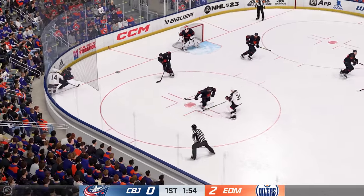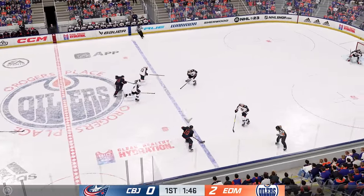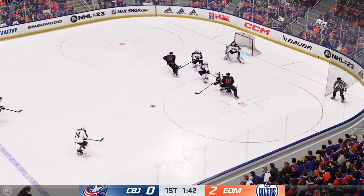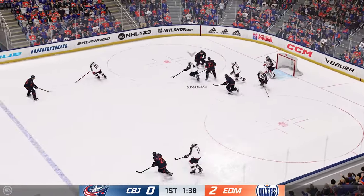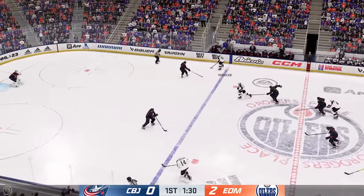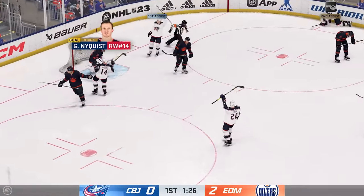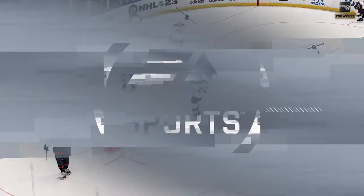Edmonton's won the draw. Slides the puck ahead to Ryan. Edmonton's got it into the offensive zone. Columbus moves ahead with the puck. Here we go. Odd man rush here. Scores! Oh, what a shot! He got all of that one.